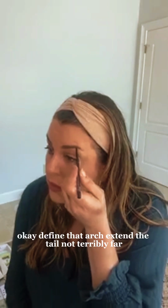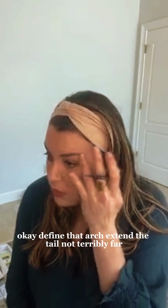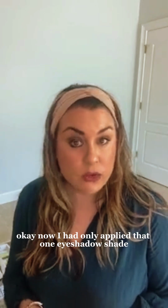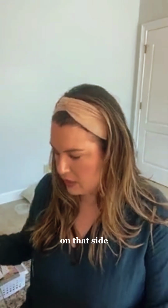Okay? Define that arch. Extend the tail, not terribly far. Okay, all right, that is much better. It's a much better situation than this. Okay, now I had only applied that one eyeshadow shade on that side.